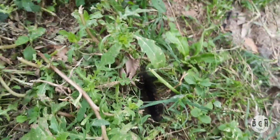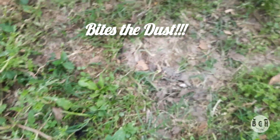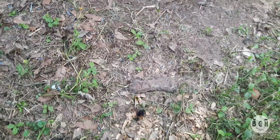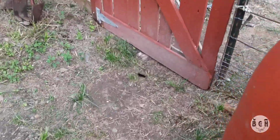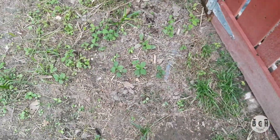Hey, there's another one. And there's one I stepped on yesterday. There's one, he may have got weed eaten, I don't know. Here's another one right here. You know, I'm all for beneficial bugs, but these are not beneficial. There's another one. Right at the garden gate. One I stepped on yesterday, I think. Nope. There's one over here.